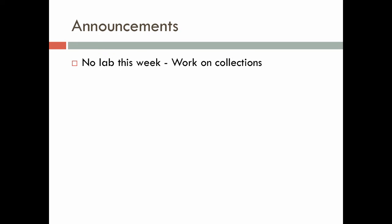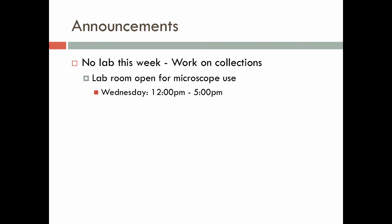So, just a reminder before we get started, no labs this week, as was said before, but the lab room will be open this afternoon from 12 to 5 if you are truly desperate and are trying to get your insect collection done at the very last minute.